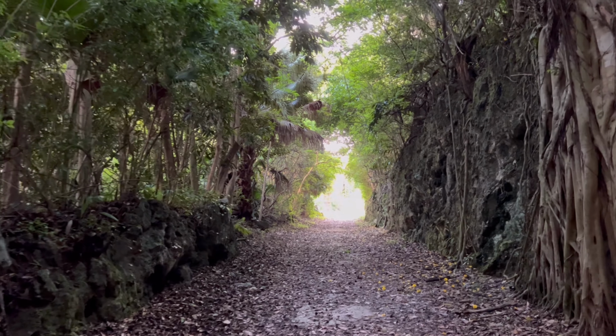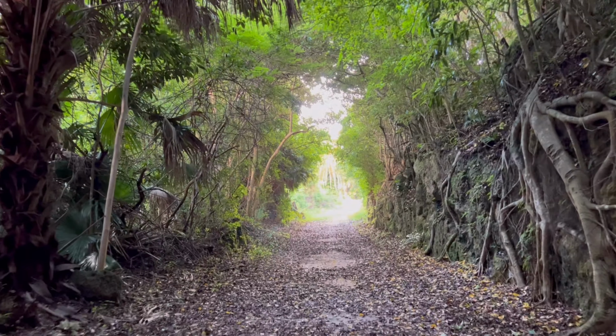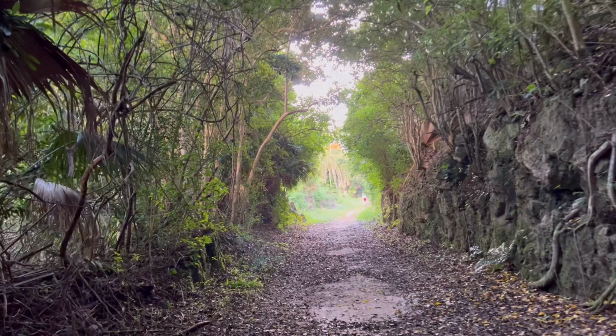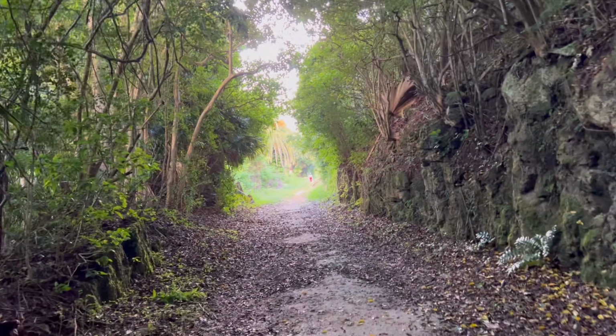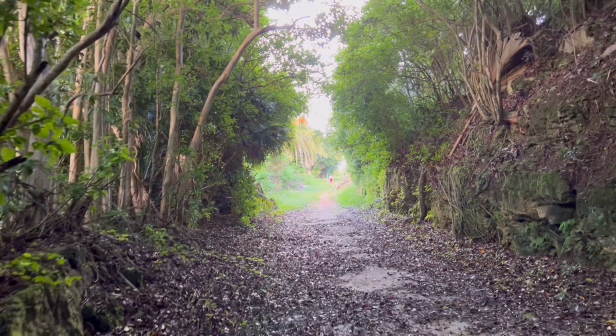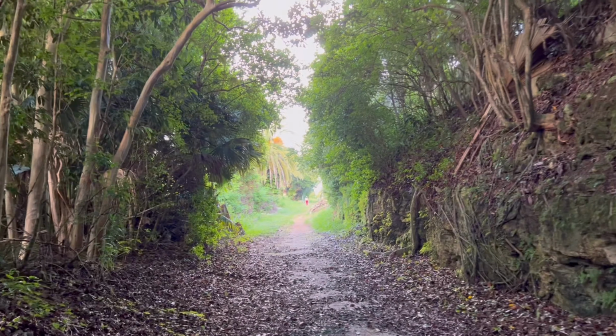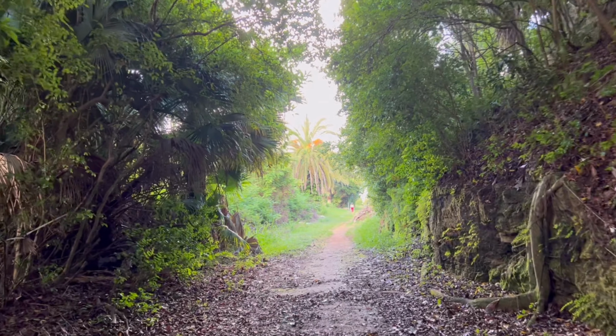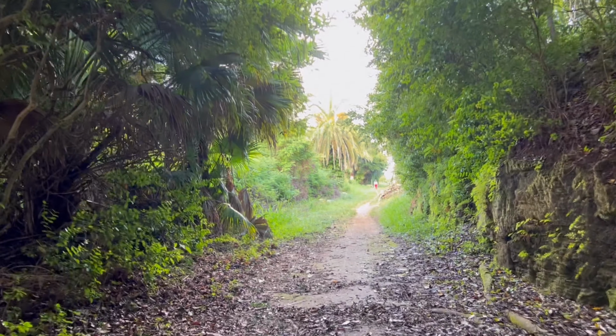Yay, I crossed that tunnel and here I am now. I thought that if I continue to walk on, I would be able to go to a beach, but it doesn't look like it. The beach is on the side where it says no trespassing. So this is basically going into town. I'll give it 5 to 10 more minutes of walking and then I'll go back.